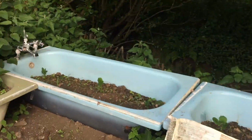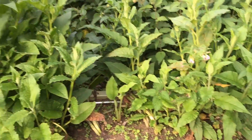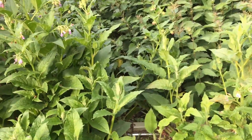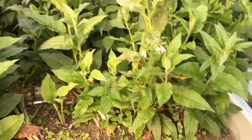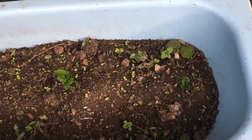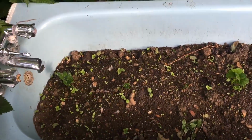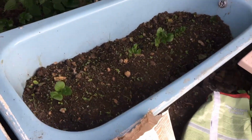So if you remember, we had some baths, and one of the baths was going to be for my comfrey tea, which has taken on now. It's growing nicely there, so that's going to be comfrey tea year in, year out. We'll be able to just keep topping up the barrels there. This was an experiment with potatoes, so I've put potatoes in a bath and I can earth those up. There's still plenty of room. So yeah, that's my bath experiment, and they're coming along nicely.